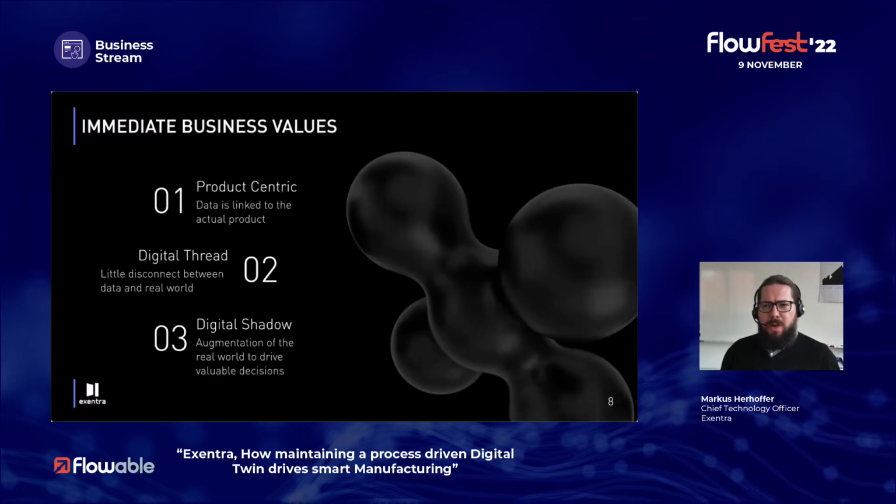And what kind of business value will come out of this? So let's just assume for a moment we have this. And now I'm asking why. And I have 3 points that I think are very interesting. First of all, the data is product centric. So that means that the data is linked to the actual product.